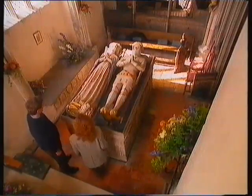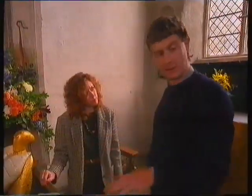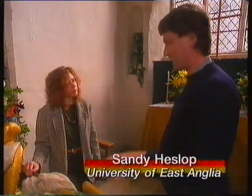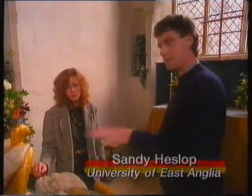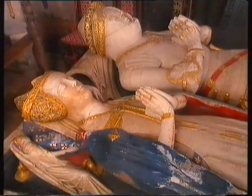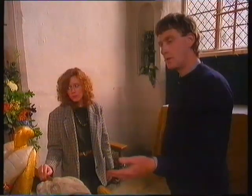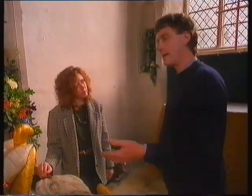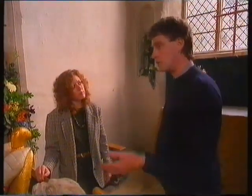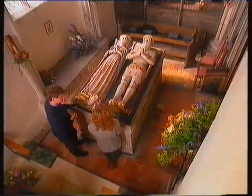On a daily basis, the priests who were employed would come in here and would sing masses for the souls of these two and all their antecedents, their ancestors, and other relatives, those who owed their, as it were, their livelihood to these great nobles as they became in the early 15th century.